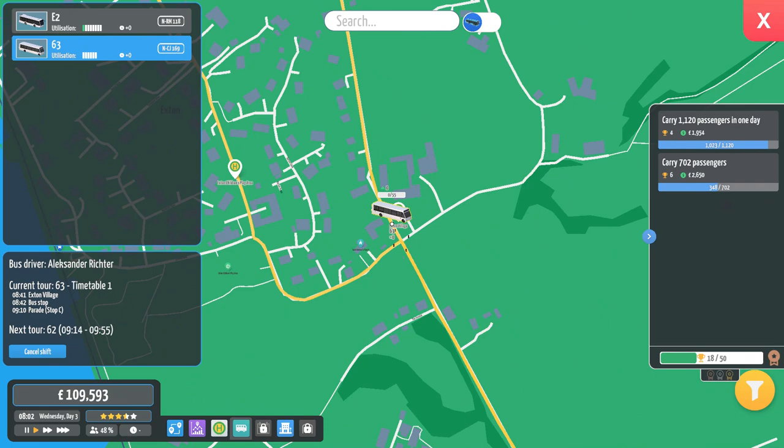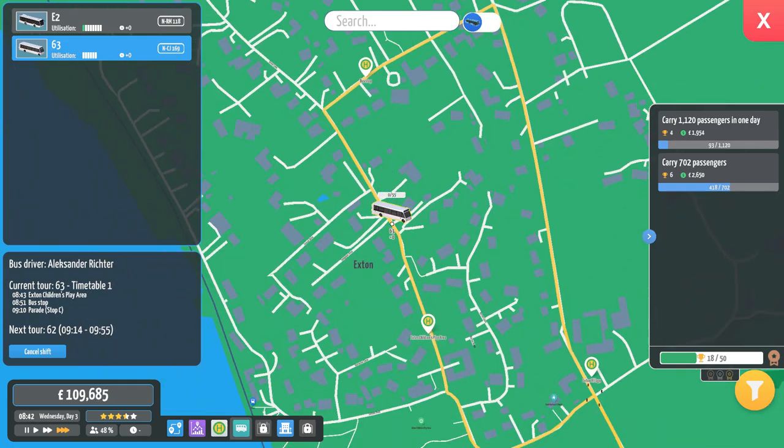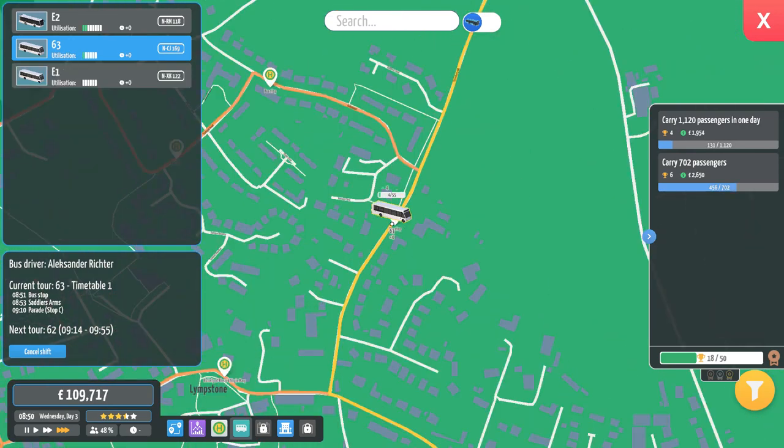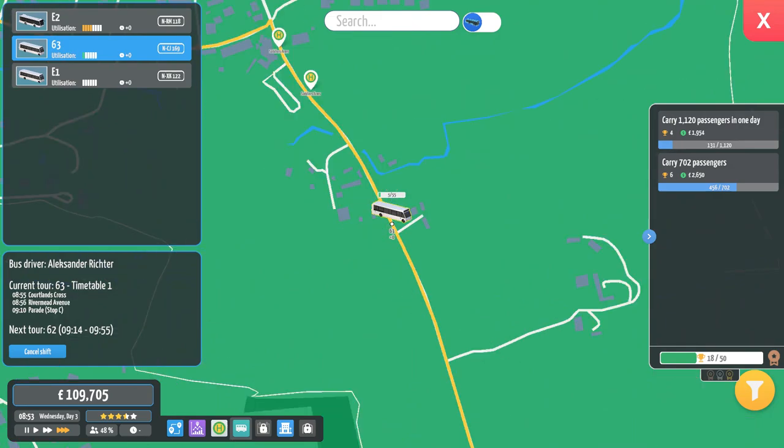Oh, I might do it because it's 40 minutes early. I'm just going to speed up time quickly. I was hoping that the route itself won't be that popular, but unfortunately that's not the case. The E2, which is my new route, runs from the railway station. Oh bother, no one wanted it from Exton. That's understandable, first day.